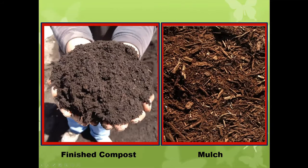This is when I'm talking about compost and mulch real quick. That is finished compost. When a compost goes to finish, it's non-discernible. I don't see a lot of sticks. I don't see a lot of leaf in this anymore. It's beautiful. It smells fresh. It smells earthy. It is ready to give nutrients back to the soil. It is not going to be taking them from the soil.